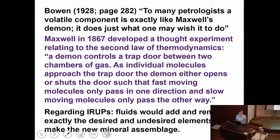And what was Maxwell's demon? Well, Maxwell in 1867 was at the development of thermodynamics. There were several laws which were being proposed, and he used a thought experiment to try and demonstrate what some people were claiming and was clearly impossible. So Maxwell had this thought experiment that said, a demon controls a trapdoor between two chambers of gas. As individual molecules approach the trapdoor, the demon either opens or shuts the door such that fast-moving molecules only pass in one direction and slow-moving molecules only pass the other way. It was his attempt to show how some ridiculous ideas about heat transfer were totally impossible.